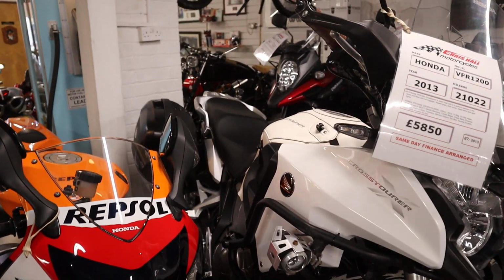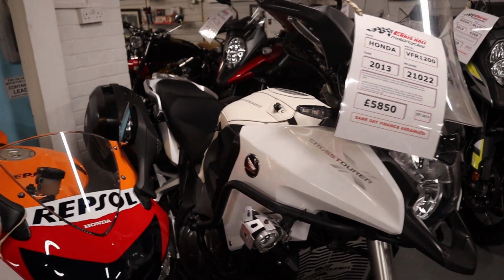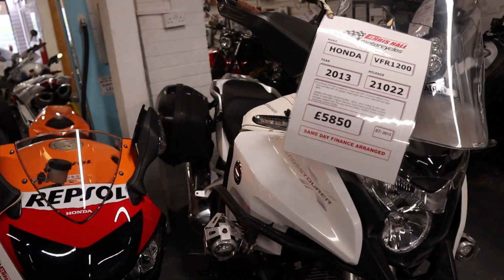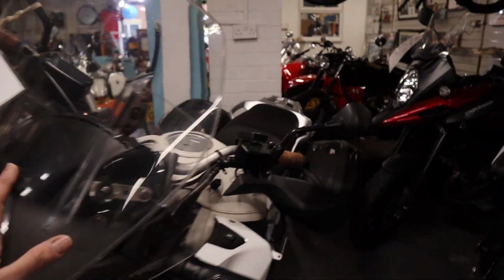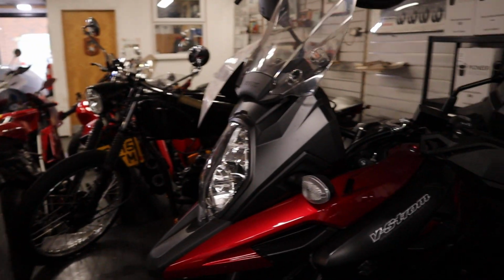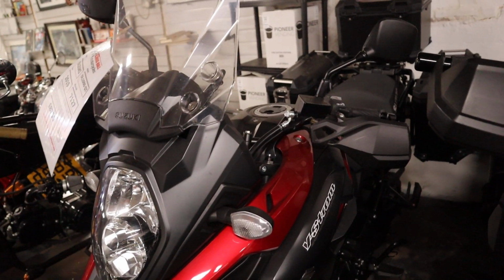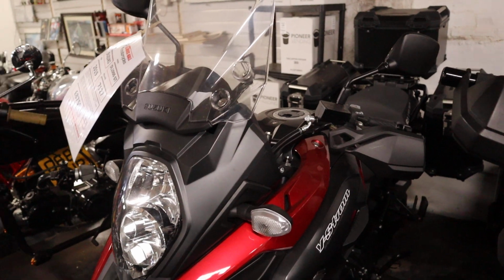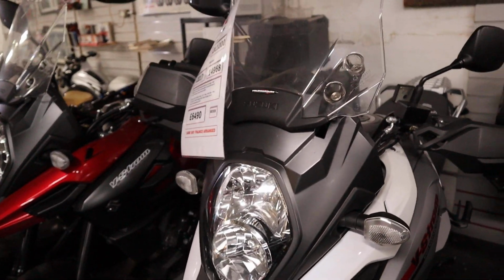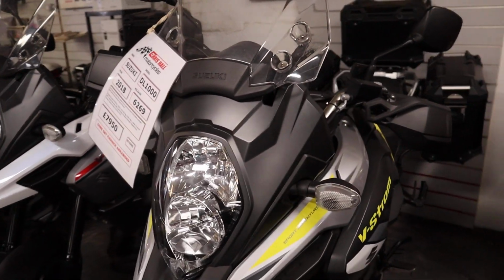Crazy. Okay, moving on. The Honda VFR 1200, 2013. It does have a top box as well. We're just waiting for that to arrive. So yeah, fully loaded VFR, a manual one as well, not an automatic. In this corner here, we've got a fully loaded V-Strom DL Grand Tourer, only 7,000 miles. Another DL, no luggage. Another DL, full luggage, only 6,000 miles on that one.